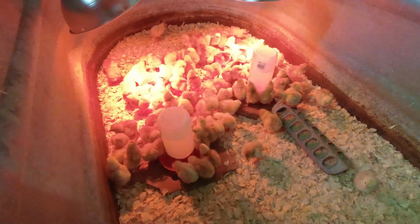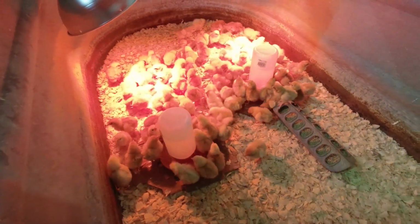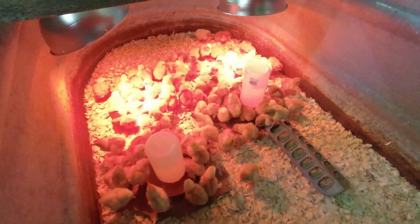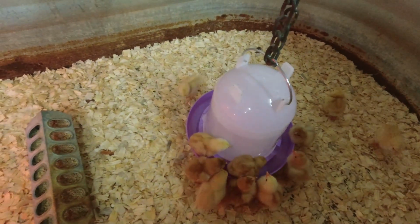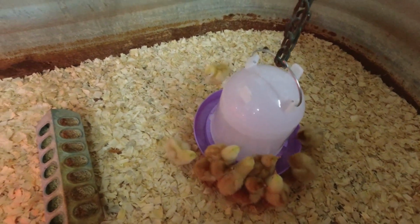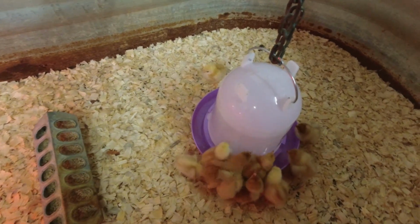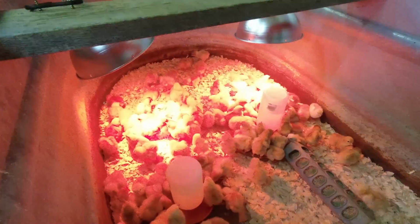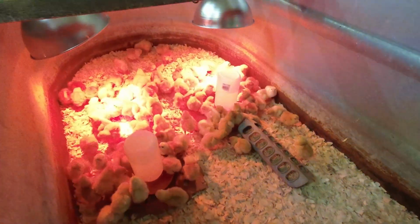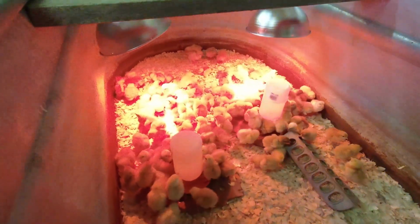So that'll work out. You can see they are definitely thirsty. They're definitely using these 2 a lot. In fact, I may put a 3rd one over here. This one is a little bit further from the heat. I may put a heat lamp over here as well, just so that if somebody gets stuck over here and can't find their way back over here, they've got someplace to stay warm. But they are looking great right now.